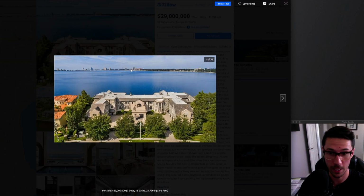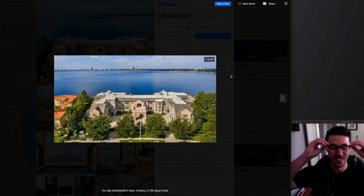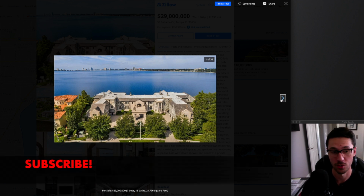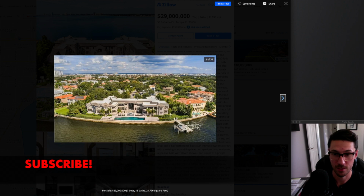Boom. Like, I don't even think there's a better listing photo to jump off with than this one. And this goes to show you why drone photos are so important for luxury listings, because it captures the amount of water frontage that this home has, which is absolutely insane. But also, this is Bayshore Boulevard right here. You've got downtown and South Tampa right here if you were to look at my cursor. So just absolutely awesome aerial work on this. The colors are color corrected, obviously, but still, it just looks absolutely gorgeous.